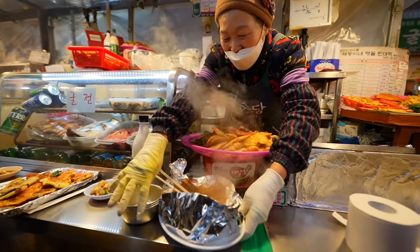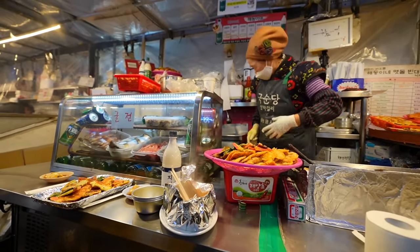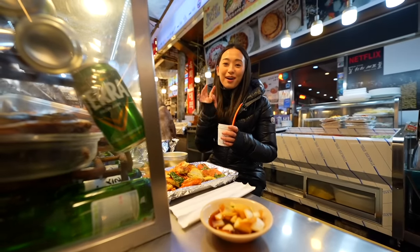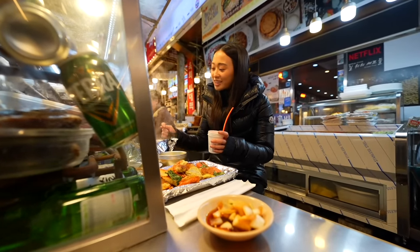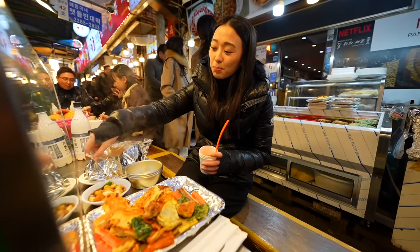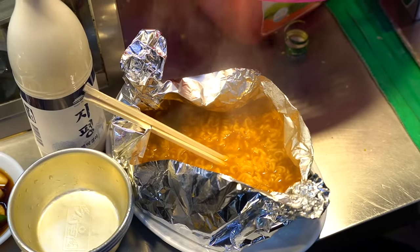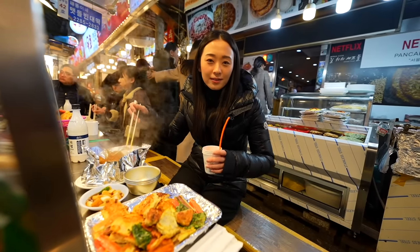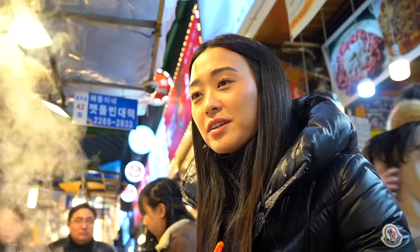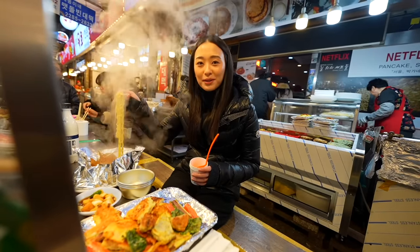Wow. The ramen here is what caught my eye. I have never seen this technique. If the French has en papillote, which means to cook in wax paper, like fish, we have aluminum foil and we cook ramen.